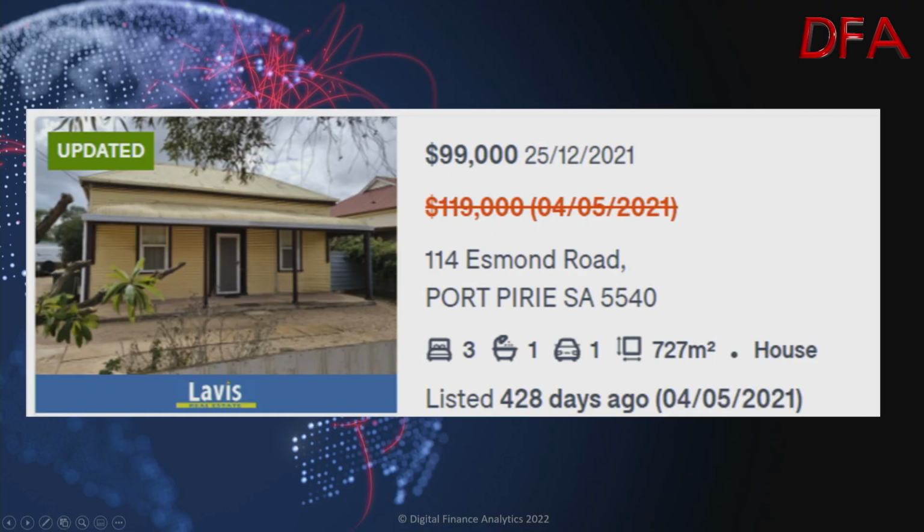Now, let's go to our next example. This is a South Australian example, postcode 5540. And this one was on the market for $119,000 in May 2021 and was dropped to $99,000 at the end of last year. Interesting that there's no change since then. And it's been listed for a long, long time and hasn't sold. So you might surmise there's something significant with it, despite the fact that the price sounds, well, quite reasonable when you think about where it is.